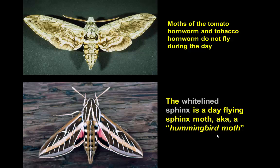And then those two that we have an issue with, the tomato hornworm and the tobacco hornworm, don't fly during the day. And if we were to define a hummingbird moth as a moth that flies during the day, well, they're not hummingbird moths. The species that is almost always the moth that you see fly during the day that one would call hummingbird moth is known as the white-lined sphinx.